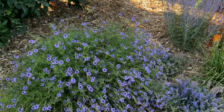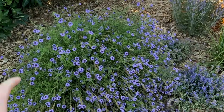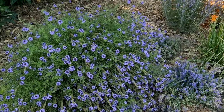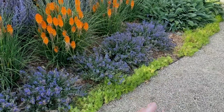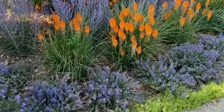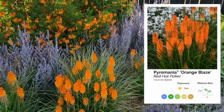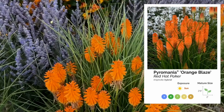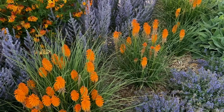It's a really gorgeous, no muss, no fuss plant. If you can get your hands on it, grab it, because it's just a really great plant to have in your garden. And then coming this way along the border, we have the lemon coral sedum. Behind that is the Cat's Pajamas Nepeta. Then we have the orange blaze Kniphofia that's just looking incredible. This color, it looks like someone took a paintbrush and painted it.